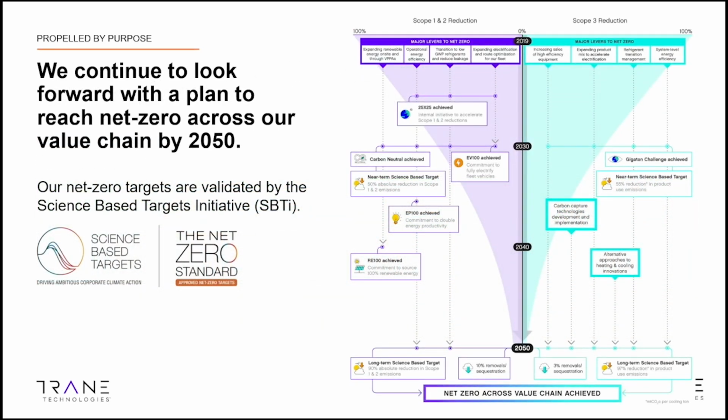And then we have a plan. I know this is a bit of an eye chart, but we have a plan as well. Up top is our 2020 commitments that we'll achieve by 2030. Gigaton Challenge achieved. Some of the internal Scope 1 and Scope 2 reductions that we're doing within our factories reduce 25% by the year 2025. We're on track for that.